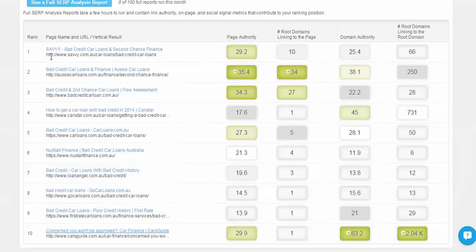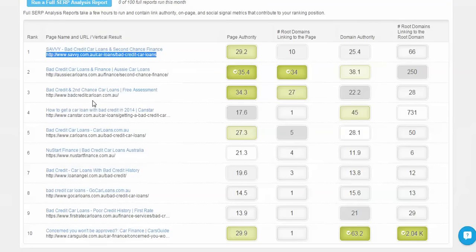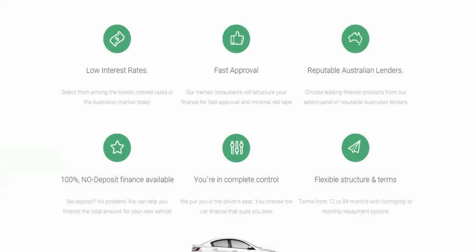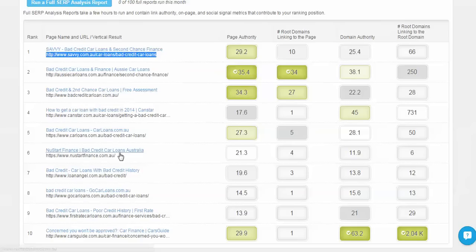So you look at this site here, which I've opened up; it's a broader finance and insurance site. You've got this one here, bad credit car loan. Sometimes it's a bit hard to tell. From what I can see, it doesn't look like an actual company. It more or less looks like a lead gen site, so it could well be an SEO's site, or someone renting it out, or even just selling the leads to car loan companies. So it looks like a bit of an SEO site.